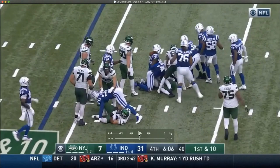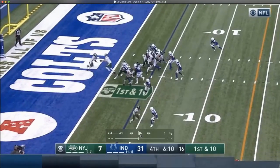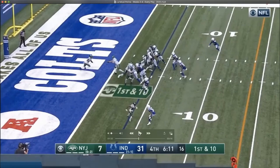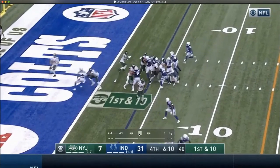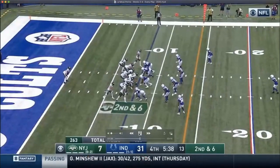Okay. Whenever you're down there that low, what are you trying to do? You're trying to give your offense breathing room. You're trying to get him off of the goal line, and Perine is able to get a 4-yard run right there. Okay, we're on the 4-yard line. We give him the ball. Hole's closed, finds another one, bounces it outside, and gets 4 yards.